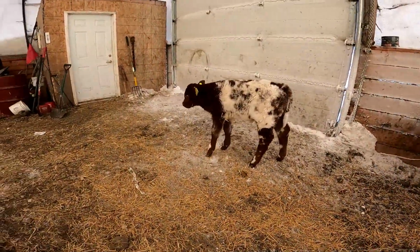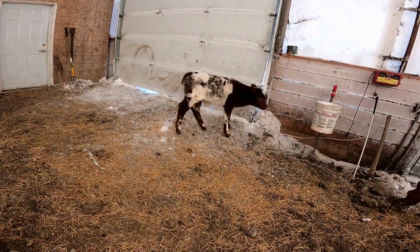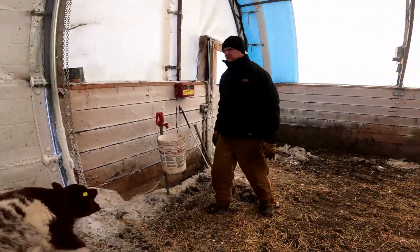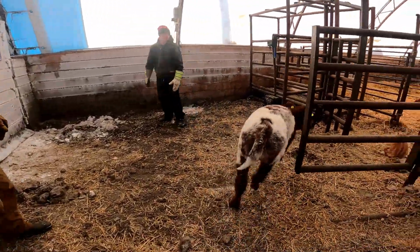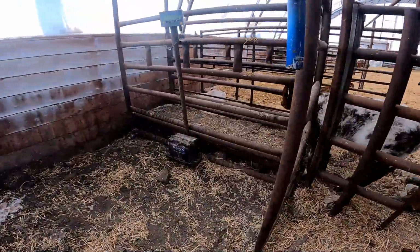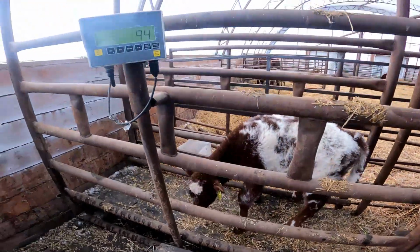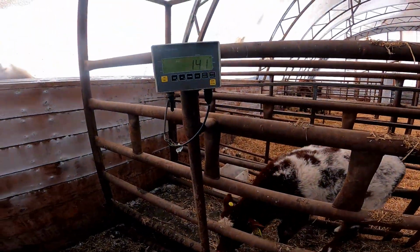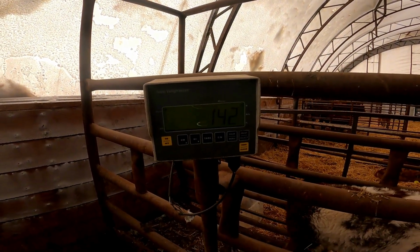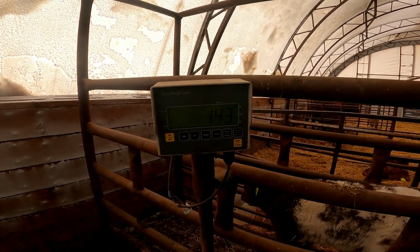Okay, Kowalski, you know what day it is? It's weigh day. It's another 7 days. All right, so last week he weighed 126 pounds. Let's see what he weighs today. No, up you go. You've done this before. Come on, up. Today we're weighing 142 pounds.